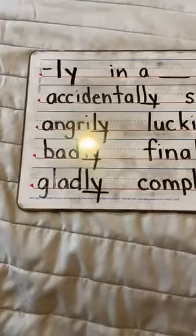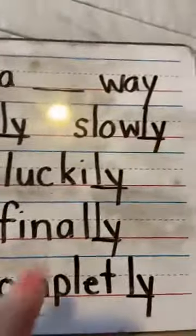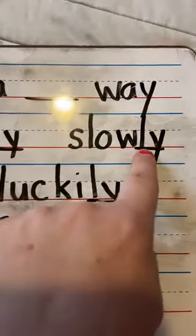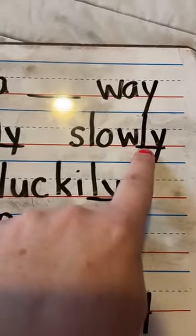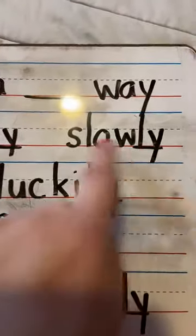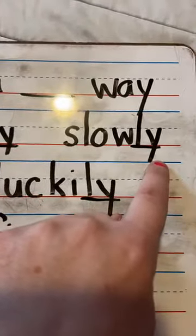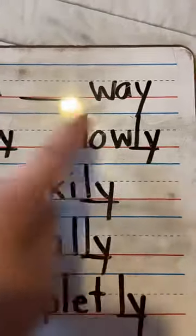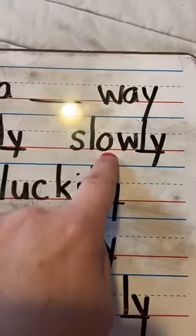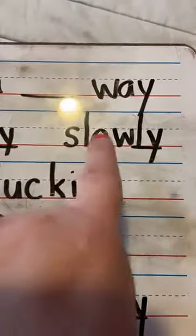So let's look at this word right here. Here's my word. There's my ly at the end of the word. Now, how would I decide what this word is? Well, I look here. This word is slow. And then I put that on the end, so slowly. So ly says li, and it's at the end of the word usually. And it says in a blank way. So how would I do something if I was doing it this way? You're right, I would do it in a slow way. So slowly means in a slow way.